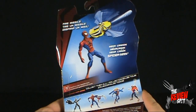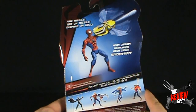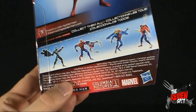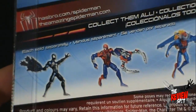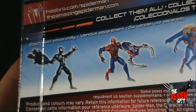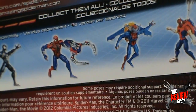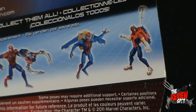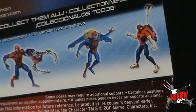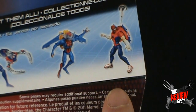You can go to Hasbro.com/Spider-Man, or TheAmazingSpider-Man.com as well. If we zoom in, there are several other figures that you can get, none of which have names, which is funny enough. But you can see there is a black costume Spider-Man. There is also what looks to be a Ben Reilly Spider-Man. There is some sort of scuba suit Spider-Man, and Spider-Man wearing Nike shoes.